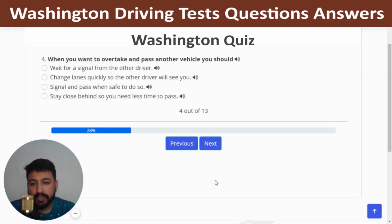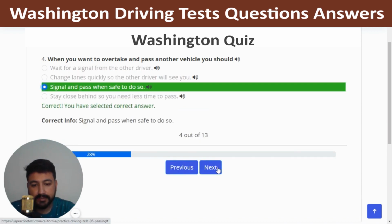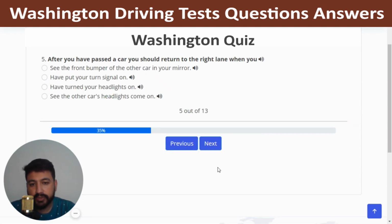When you want to overtake and pass another vehicle, you should. So you can choose the third option, which is signal and pass when safe to do so. Correct, and next. After you have passed a car, you should return to the right lane when you. So it seems like the fourth option is the right one, which is see the other car's headlights come on.